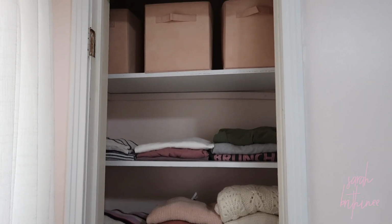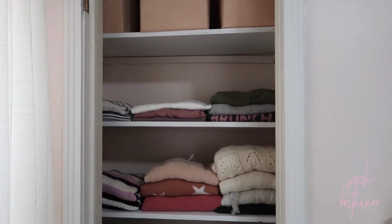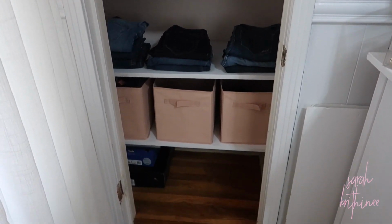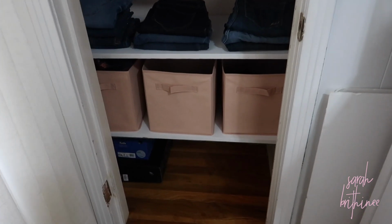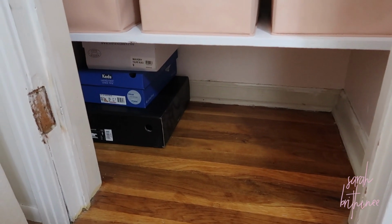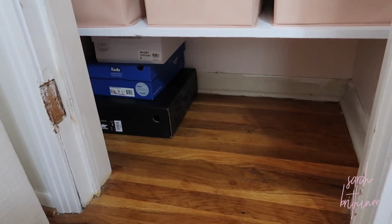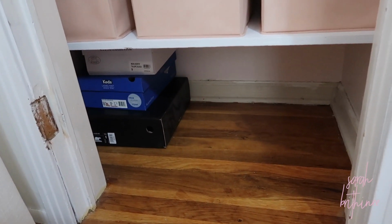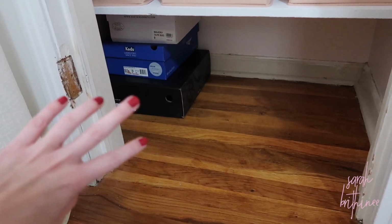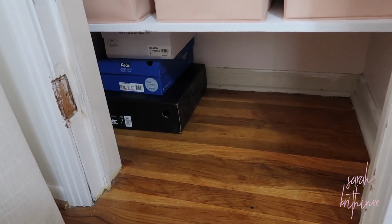So this is my final look at my closet. It feels so much better and it looks so good. So I just have a couple of shoeboxes under here, which I do like to keep just because I do sell stuff after seasons, and sometimes if I'm storing things for the winter, like these are winter boots, I'll just put them in there after the season so that they're stored.